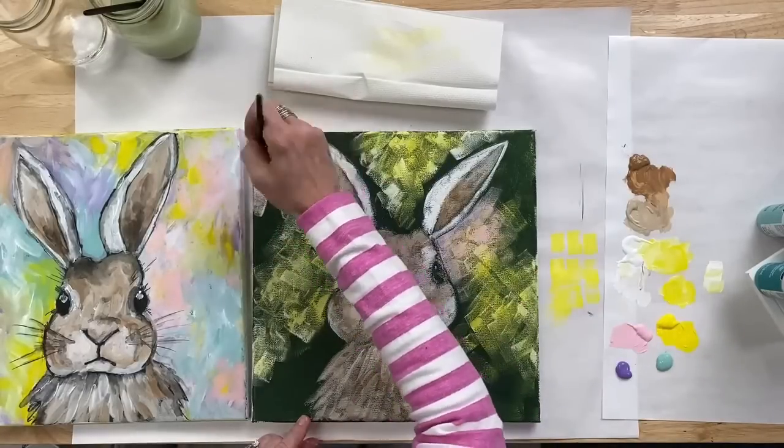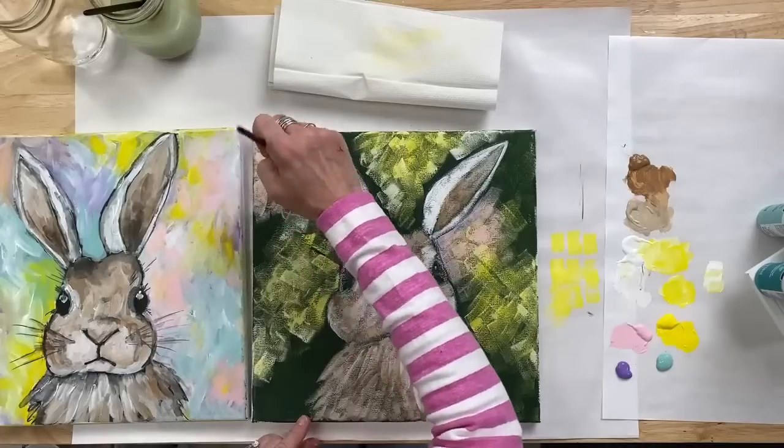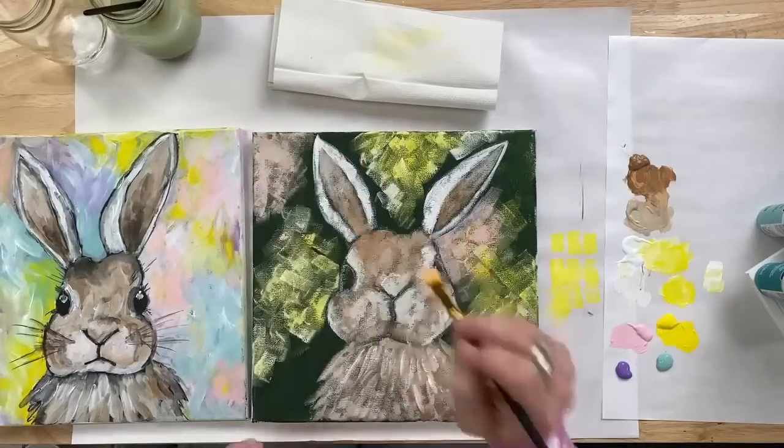Remember, less is more. Pick up paint as you need it, but don't have too much because you can always go back and add.